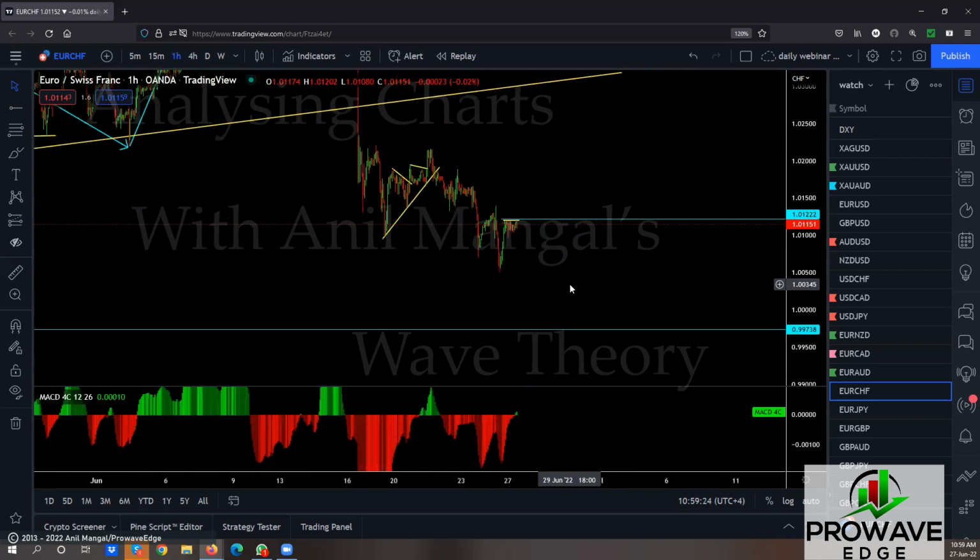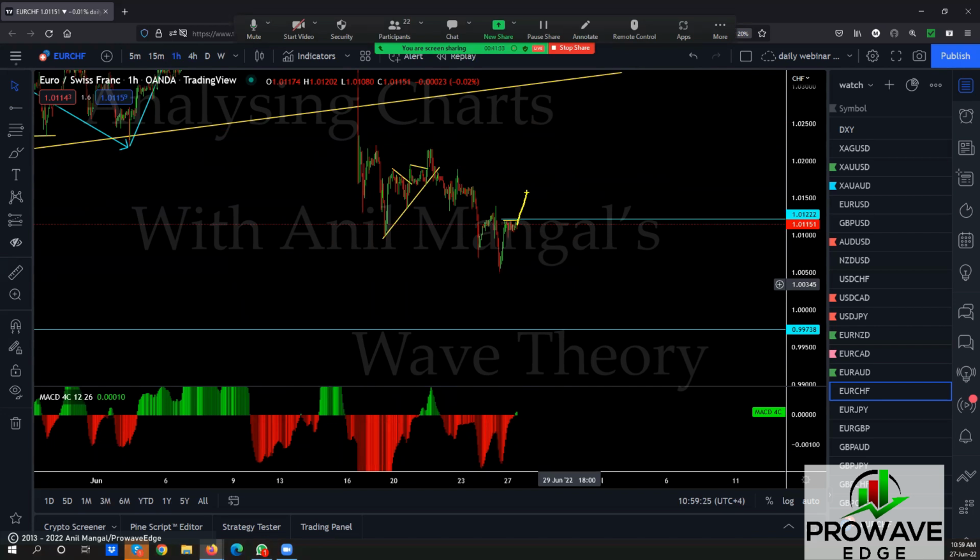Just a bigger correction. There's a good chance that this might just break the top here, make a running flat, and then drop. Because we had a correction in here, we got a drop, we got a correction in here, we got a drop. Two corrections in this is probably calling for a running flat. So we'll take that trade and we'll manage it to break even.